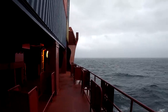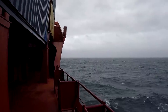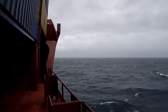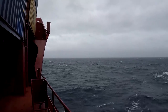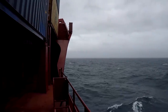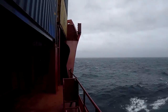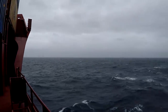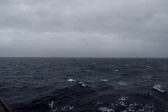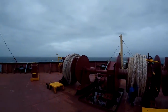Okay, I'm on the forward starboard end of the ship and you can hear a rumbling sound. Evidently they're using the bow thruster for assistance, it sounds like. This is facing forward all the way starboard and forward on the ship. Okay, now I'm on the bow of the ship all the way forward.